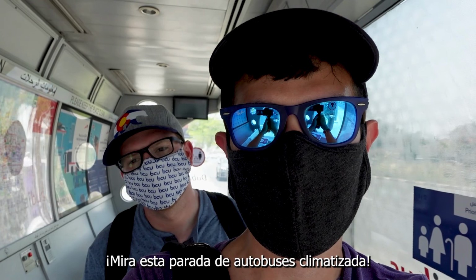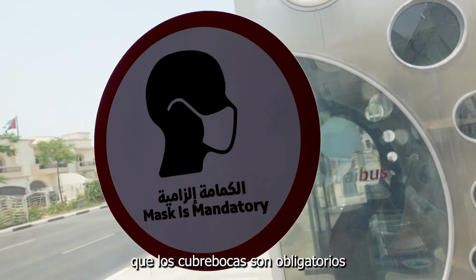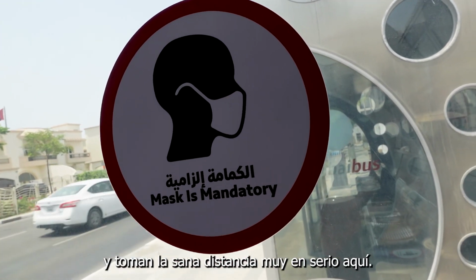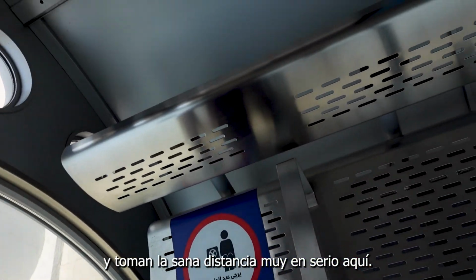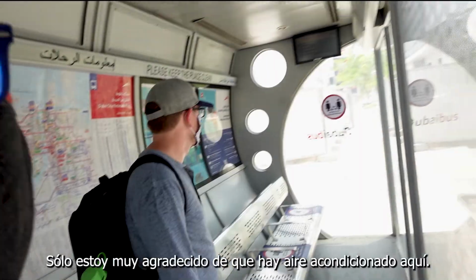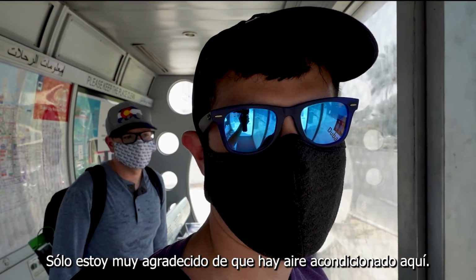Check out this air-conditioned bus stop. It's also important to note that face masks are mandatory, and they take social distancing pretty seriously here. It's just very nice that they have air conditioning and these things.